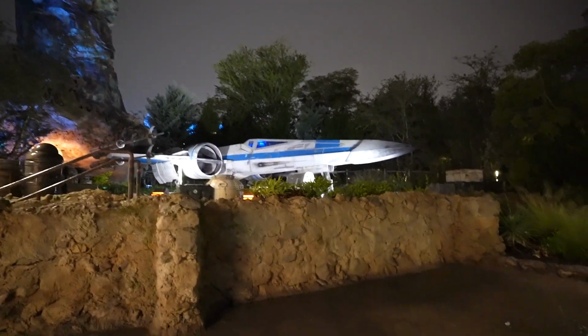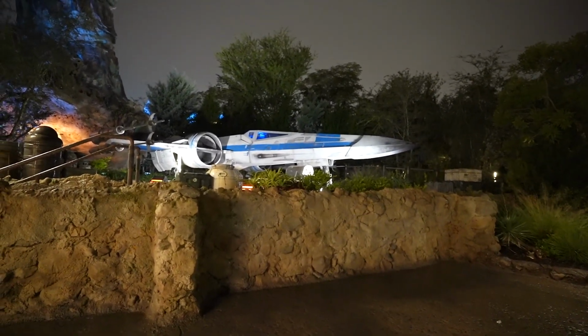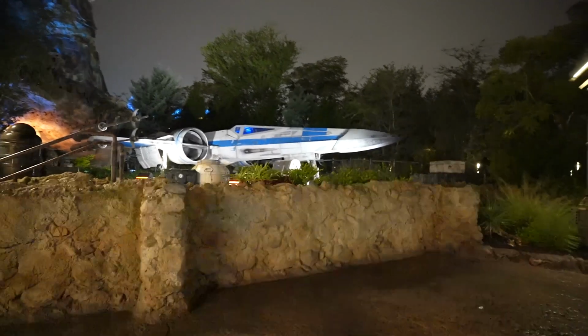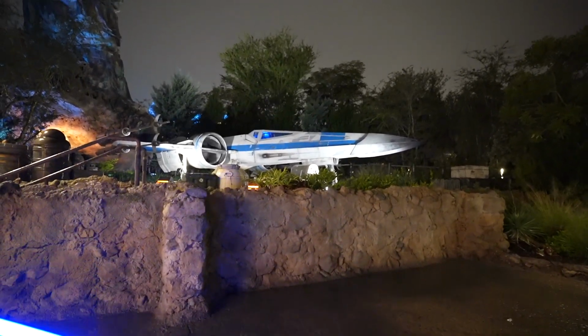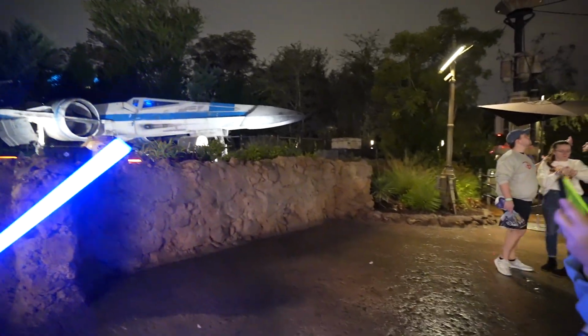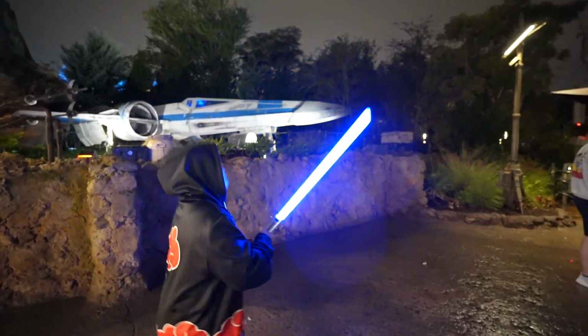But anyways, there's character sightings around here. There's been videos and pictures of Chewie and Rey hanging out in this area. They're back in this area. I only wish, honestly, that they would do it more often, even at nighttime like they used to before.